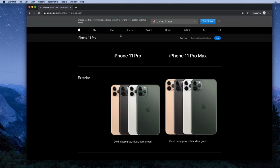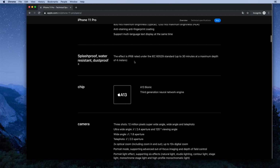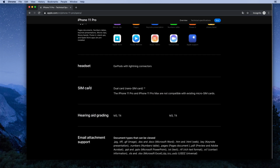Now, the other thing you can do is you can go to the Apple site for another country and see which models they sell there. So I'm on the Apple site for China, and I have it translated into English here. And then if you were to scroll down, you would see the translated specs. And you can see, in fact, here, so for China, they sell the A2217 and the A2220 models. And you can also see here for the Chinese model, it supports dual nano SIM cards.